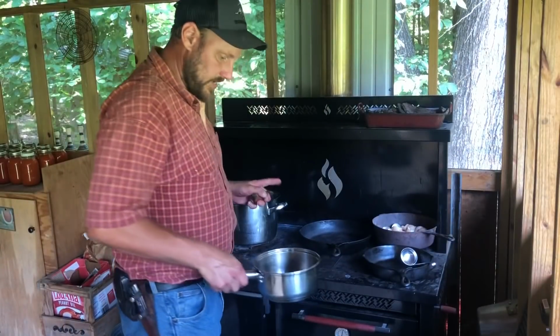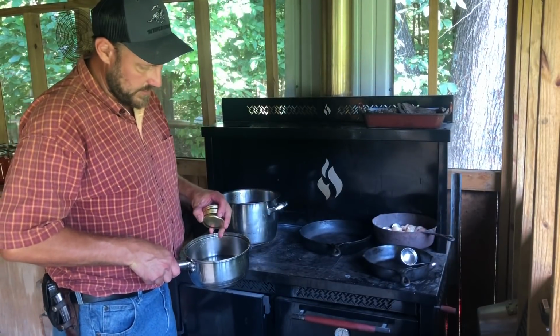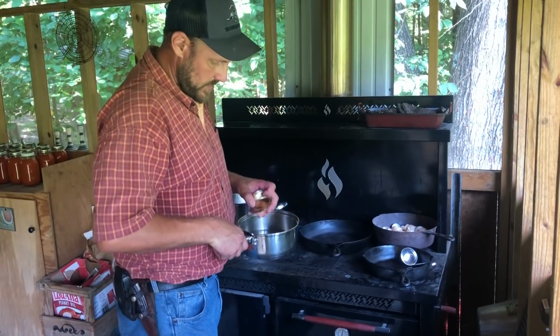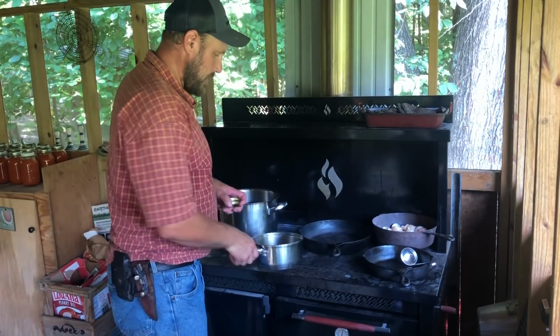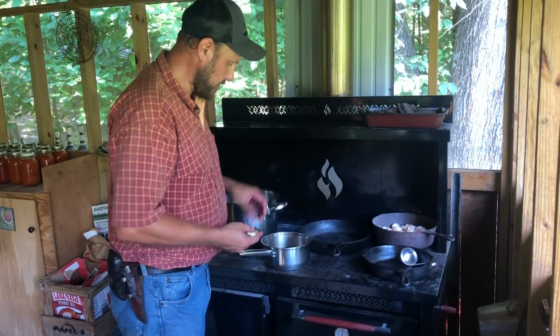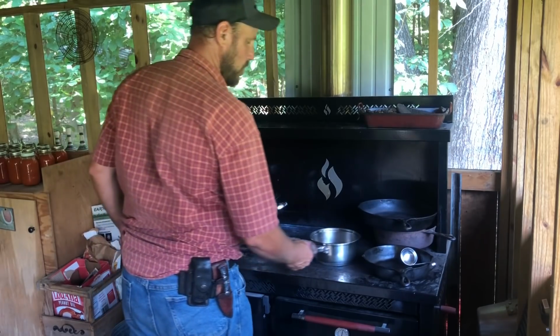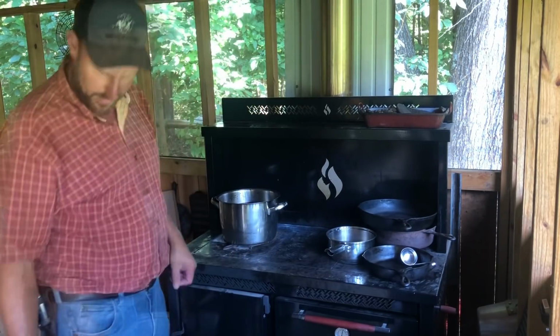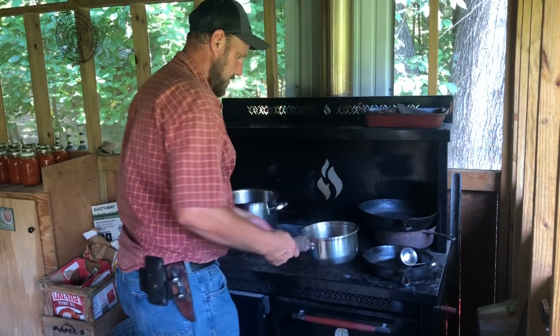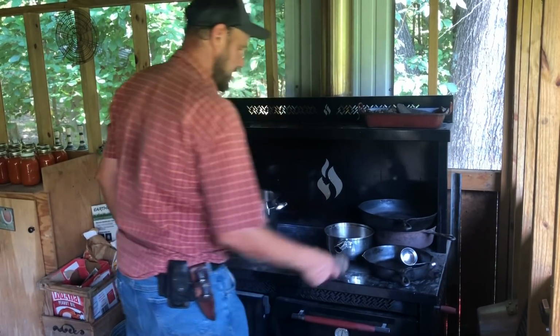All right, while these come up to heat, we're going to throw some lids in a pot of water. Put them in there loose where they're not stacked on top of each other. And we're just going to let these heat up so that they'll seal the jars properly. They just need to be warm. They don't need to be boiling. I probably ought to put them on a trivet as well. We just happen to have trivets. That's good.